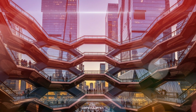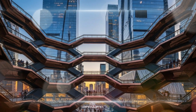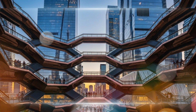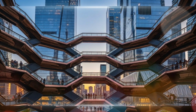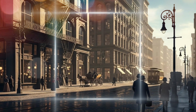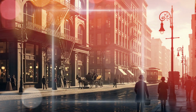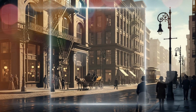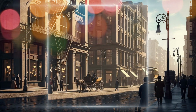Finally, the skyline unites past and present. Historic brownstones sit shoulder to shoulder with billion-dollar supertalls. One World Trade Center rises as a symbol of resilience. Twilight casts a reflective glow on the Hudson River, encapsulating a city defined by ambition, innovation, and layers of history.